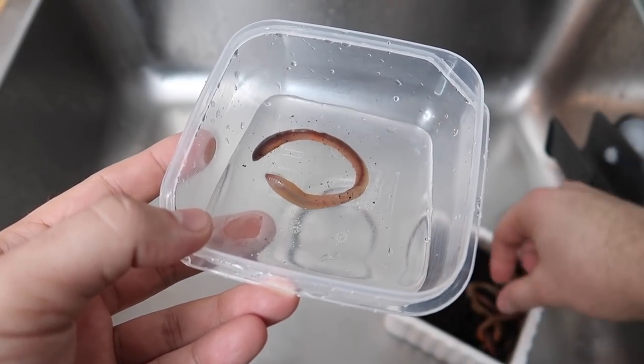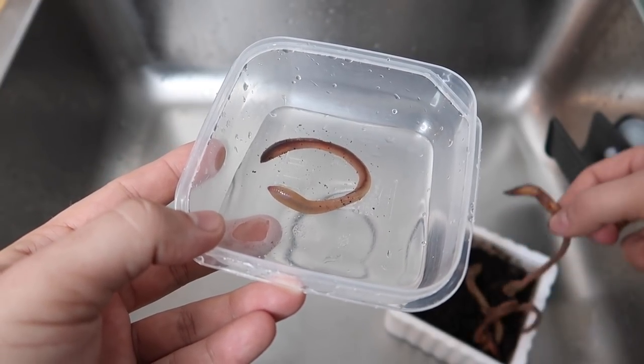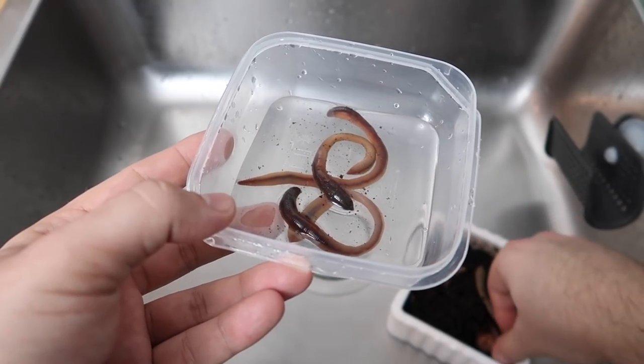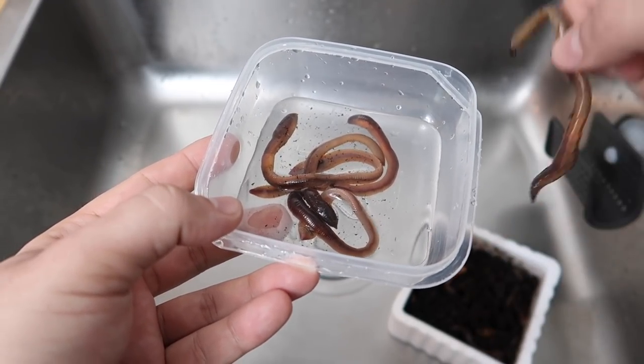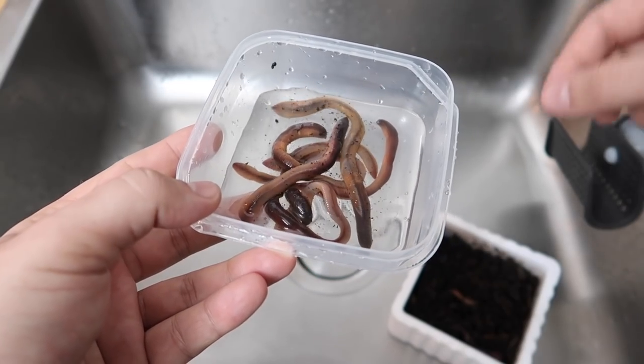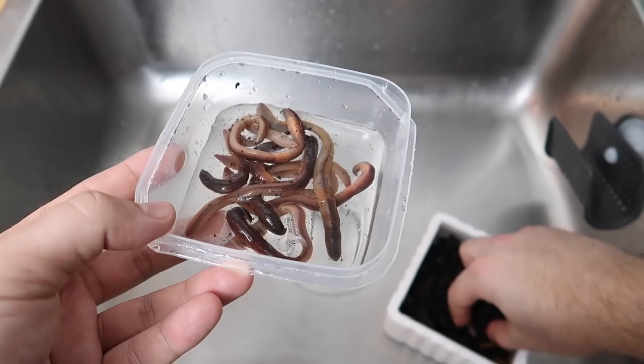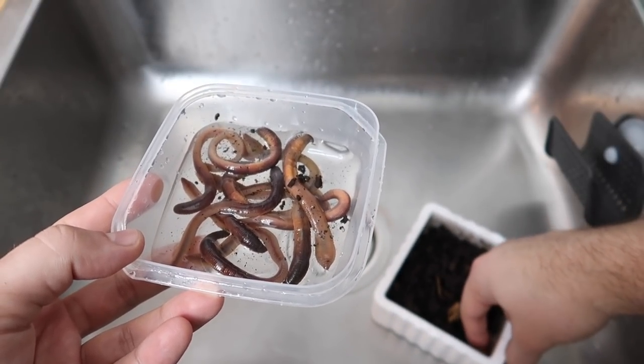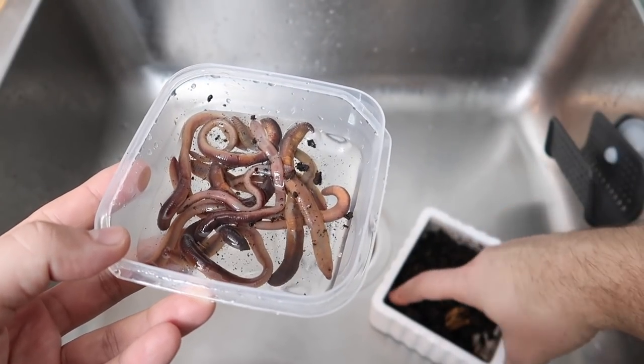They're also really cold, so that's part of the reason why I'm doing this, just to kind of warm them up. Now keep in mind that earthworms can drown, so we don't want them in there too long, but we obviously do want them coming out of the soil. Give them a good rinse. I think there's still one in here. Yep, maybe even more. Let's double check.